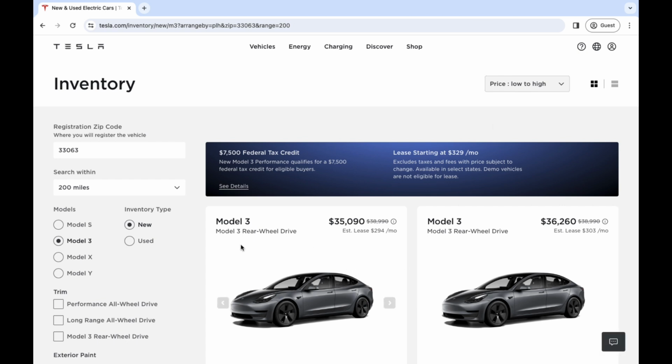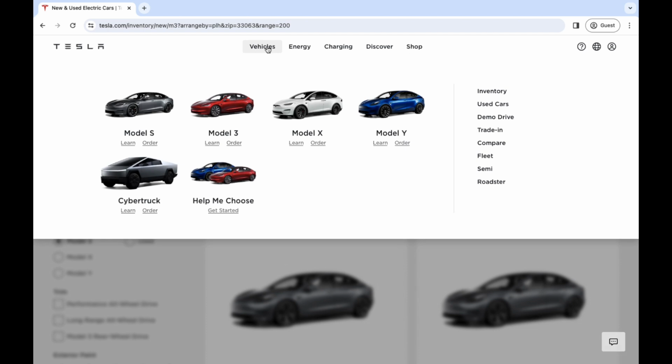The cheapest Model 3 rear-wheel drive is $35,090. As you see here, it's typically $38,990, so almost $4,000 off. So again, Tesla's definitely going to be doing that. They're going to want to get rid of the first generation. So let's look at this order.